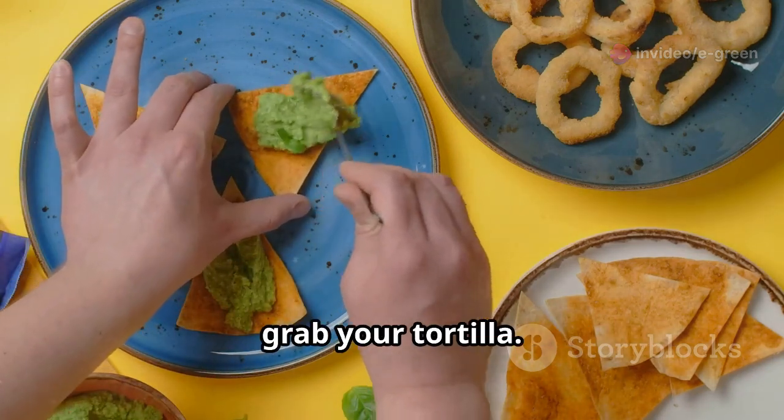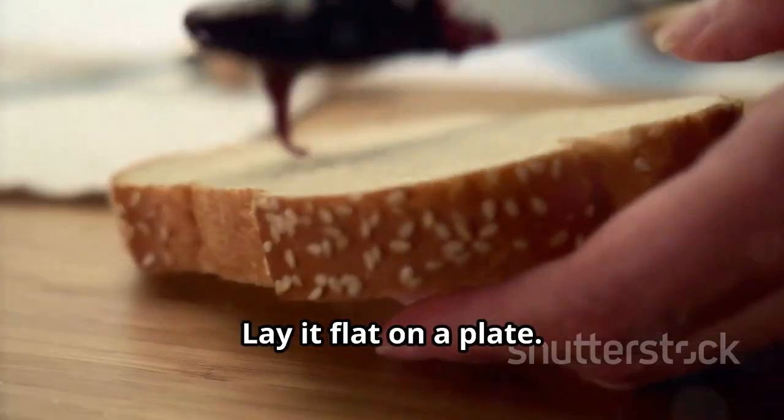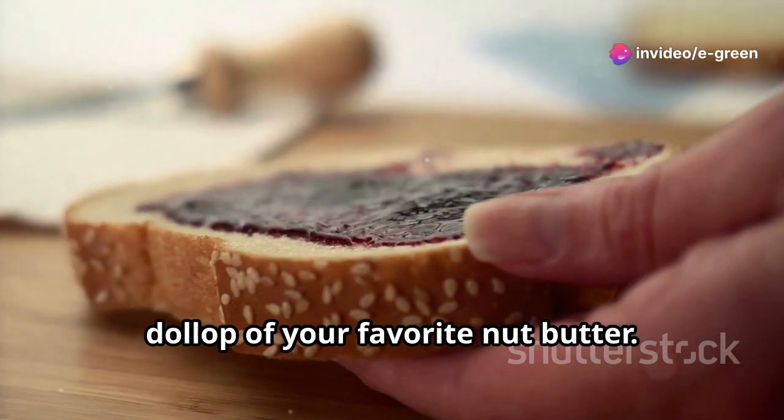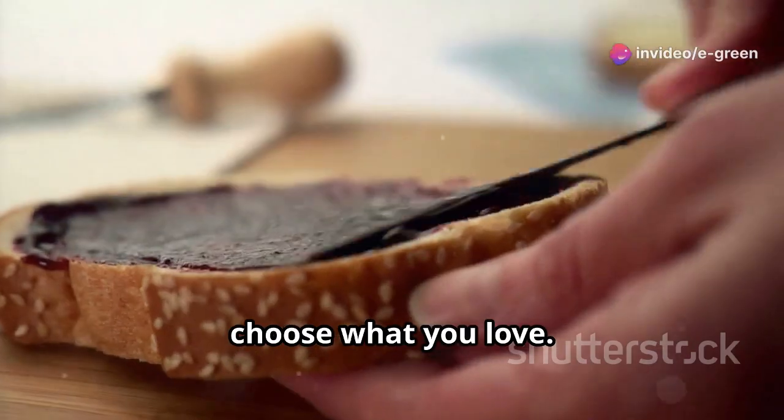First, grab your tortilla. Make sure it's fresh and soft for the best results. Lay it flat on a plate. Spread the love by getting a generous dollop of your favorite nut butter. Whether it's peanut, almond, or cashew, choose what you love.